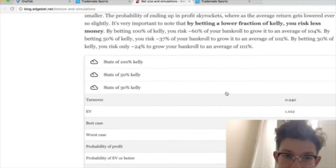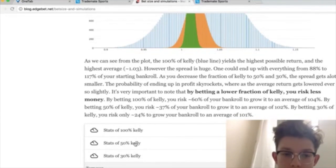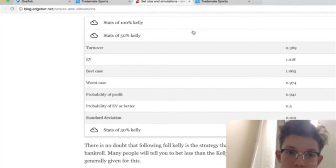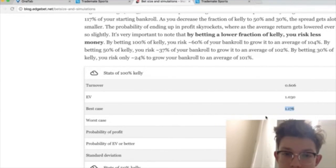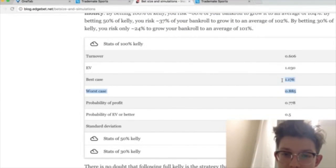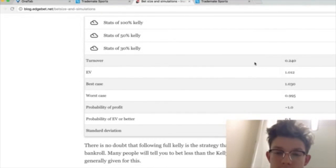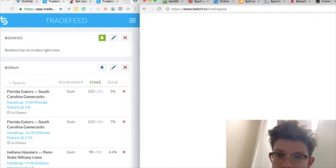For me, that really is why I'm following this: I'm more or less guaranteed to make a slow and steady profit, or guaranteed's a strong word, but I'm much more likely to be making a profit when I get the volume in than if I follow, for instance, the 100% Kelly, where the difference between the best case and the worst case scenario is so much larger. I prefer following the 30% Kelly, just because it fits better with the amount of risk I'm willing to take. So definitely have a look at that article, guys. It's really good, and it's highly recommended.